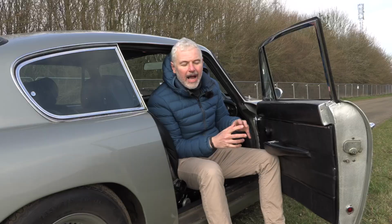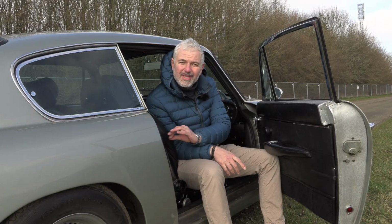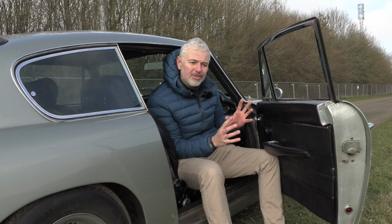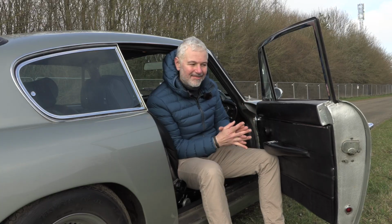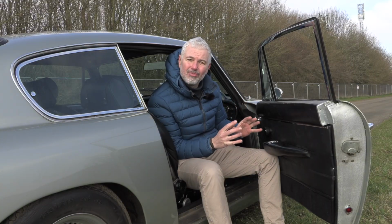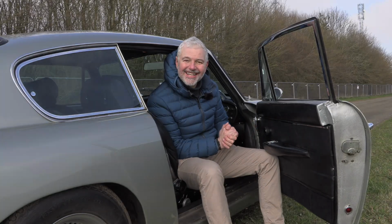These are really cool. And we mustn't forget 2 other very significant developments that were introduced with the DB6. For the first time, as options, you could get power steering and what was, by all accounts, a very, very crude air conditioning system. Now, you can't really emphasize enough in those days how important that was to make a car like this more usable. This one doesn't have power steering, and I'll see how I fare with that today.